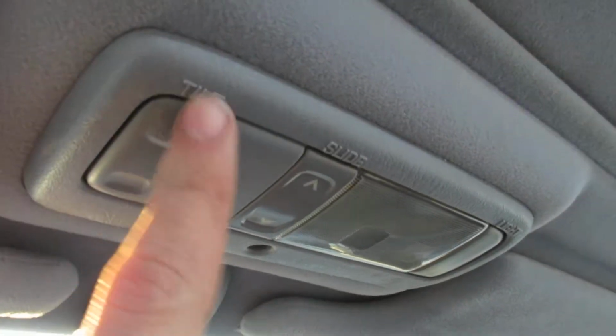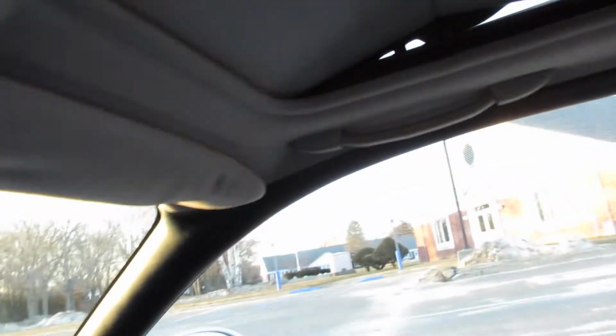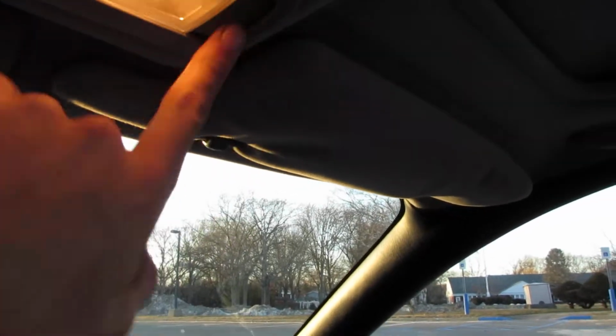Up here it's labeled tilt, slide, and light. Power sliding sunroof, as you can see, is fine. This is the vent position. I can slide it back when I want to. It has an integrated wind deflector. Reading lamp, all good. Then you get your dome light over here, so that's all doing fine. As you can see, just how clean the interior still is.